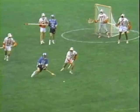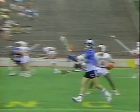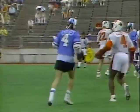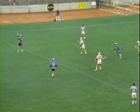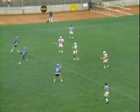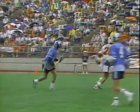Now Brian Wood. Tough matchup there. Brian Wood on McNeil. McNeil's got his work cut out for him. Brian Wood, again, first-team All-American. He has not had a successful season this year, but any game he can take charge of a game, and that's what's scaring the daylights out of Dickie Dell. But again, John Ciccarone starting at that attack, and Boubier on the bench. He is a first-team All-American attackman, not on the field for Johns Hopkins.